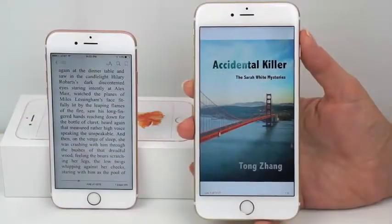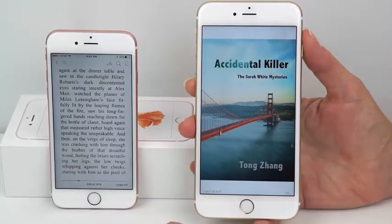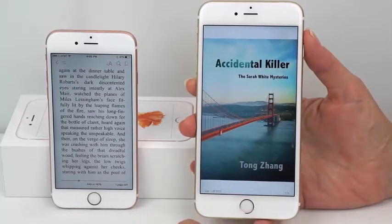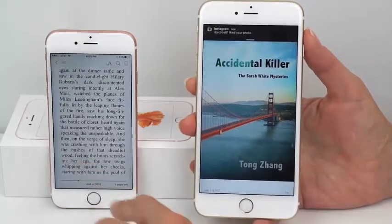Now for your book reading types, of course, there's Apple's iBooks, there's Kindle, there's everything available for the iPhone. And if you try and pick between the screen, I'm going to tell you right now, the 6S Plus with the larger display, more text on screen, higher resolution is going to be really the more pleasant read. We have iBooks open over here, we have Kindle.